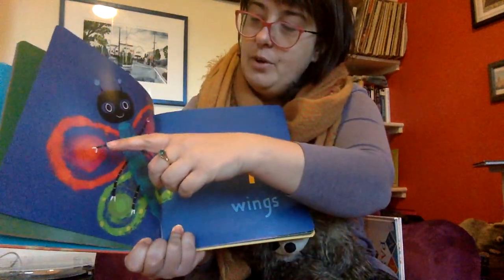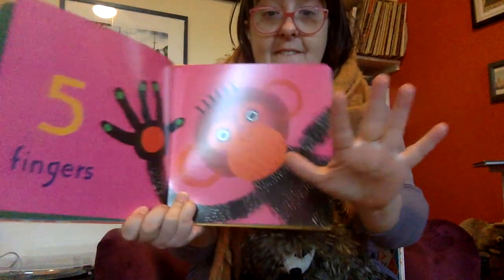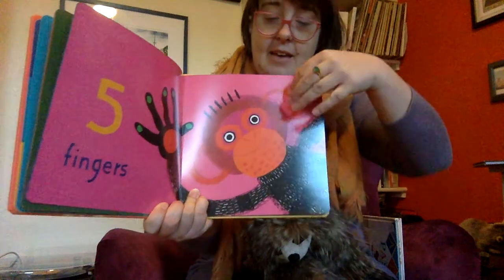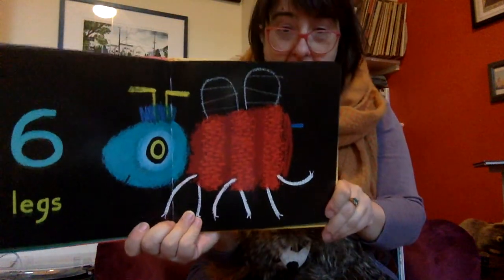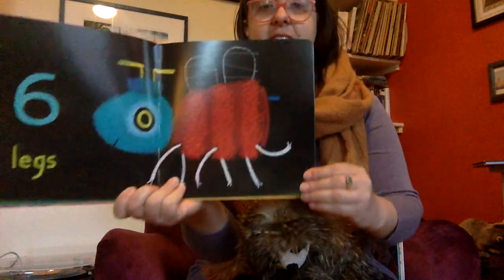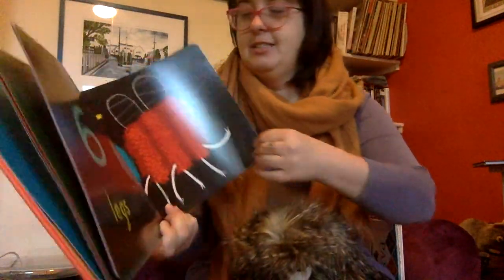4. Wings! Ooh, it looks like a lightning bug. Or fireflies, butterfly. Let's count her wings. 1, 2, 3, 4. Can you flap your wings like a firefly? You might flap them really quickly. 5 fingers. 1, 2, 3, 4, 5. 6 legs. Can we count to 6 again? 1, 2, 3, 4, 5, 6. That's a funny creature.